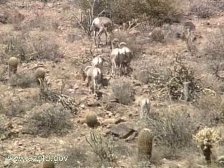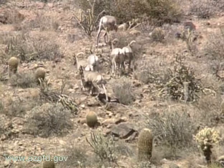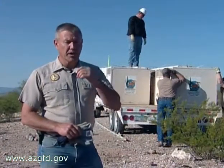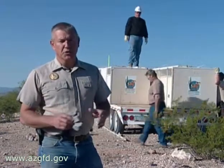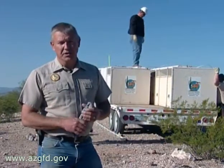We've got a mix of rams and ewes, males and females, within this group. Basically, we have 4 adult males and about 23 adult females plus 1 ram lamb. And what our hope is these animals are going to get out there, form the nucleus of this population, and kind of get this thing off to a great start.